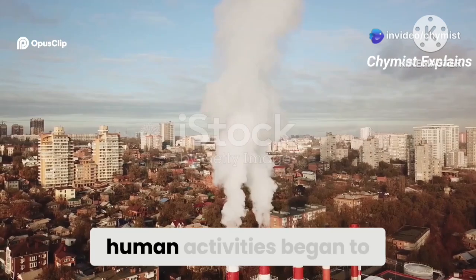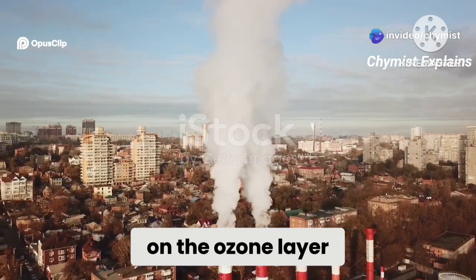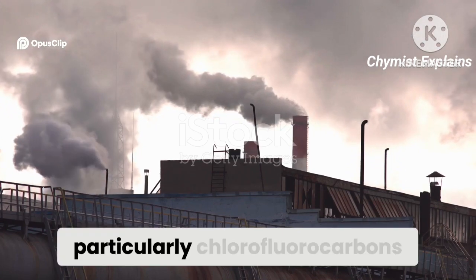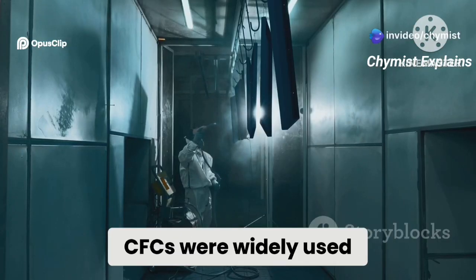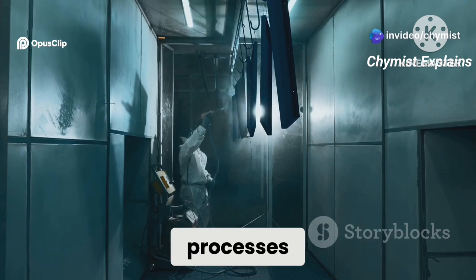Throughout the 20th century, human activities began to have a detrimental effect on the ozone layer. The release of certain man-made chemicals into the atmosphere, particularly chlorofluorocarbons, led to the depletion of ozone in the stratosphere. CFCs were widely used in refrigerators, air conditioners, aerosol sprays, and industrial processes.